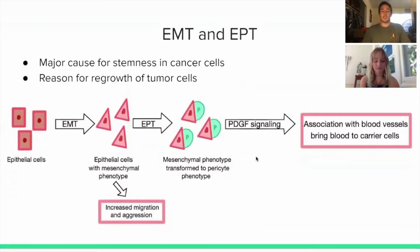So the epithelial to mesenchymal transition and epithelial to pericyte transition are a major cause for stemness that is seen in cancer cells and is a main reason for regrowth of tumor cells after treatment. So here you can see the normal epithelial cancer cells, and as they undergo the epithelial to mesenchymal transition, these epithelial cells now have a mesenchymal phenotype, which often leads to an increased migration and aggression of cancer cells. After this transition, they will undergo the epithelial to pericyte transition, which changes the mesenchymal phenotype and transforms it into a pericyte phenotype, which allows these cells to undergo PGF signaling, which essentially allows these cells to associate with blood vessels, and it brings blood to carrier cells that will then bring it to the tumor cells to help cause regrowth of tumor.